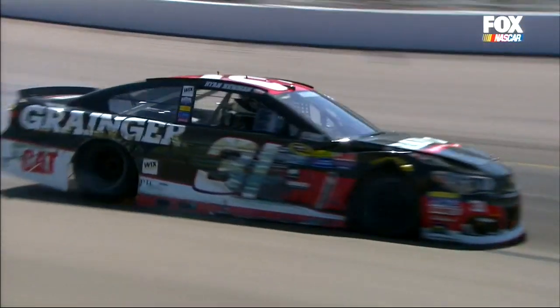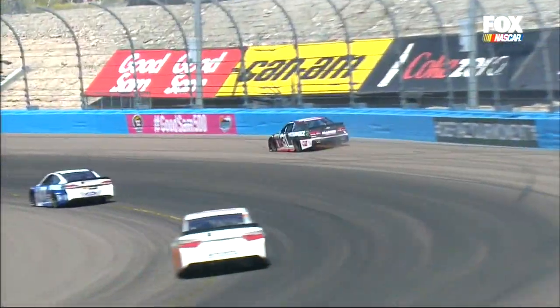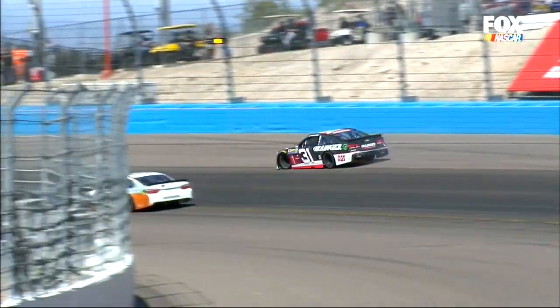Heavy damage to Newman's Chevrolet. They have come to pit road to see if they can get it fixed here. Well, you could almost feel the impact from up here just from that camera angle.